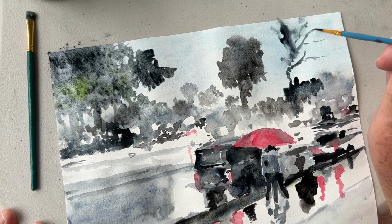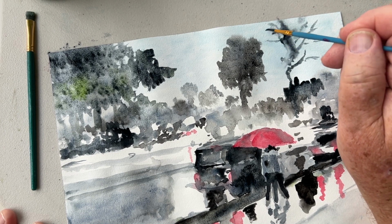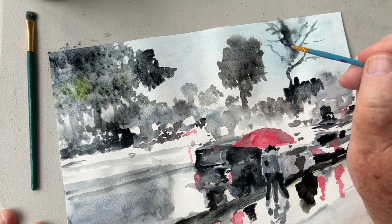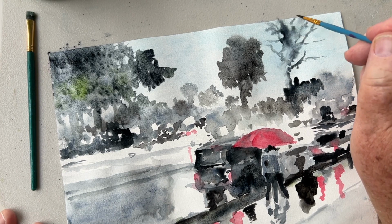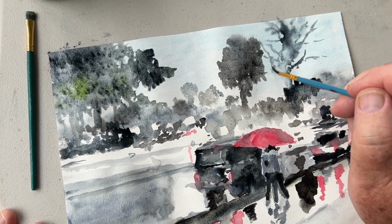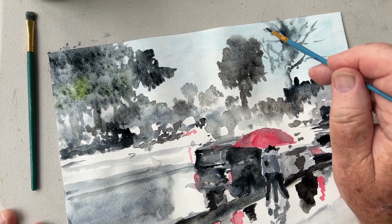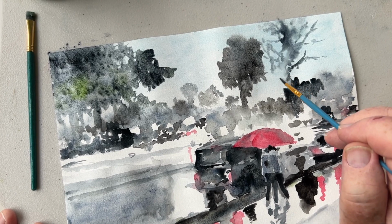I can't remember. I mean, I'm sitting there all night long, but I'm not studying everything. You take pictures, you take videos, and then you look at them later on and you say, oh, I didn't see that. I didn't notice that. But yeah, there's a tree over here with Spanish moss on it, looks like. So, add some of that.